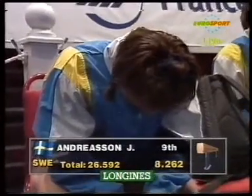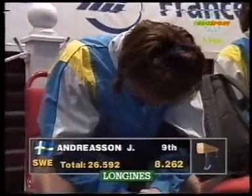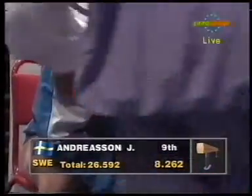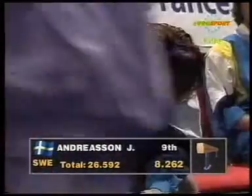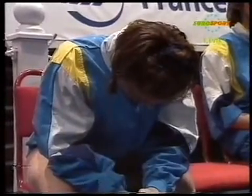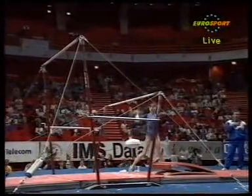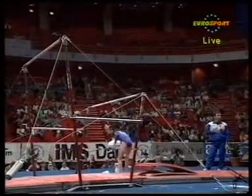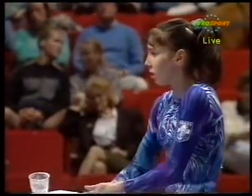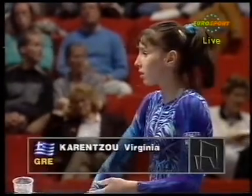Mad Apparatus. Ninth position, 8.262. Well, she'll be lucky to hold on to that top 10 placing by the end of this rotation, but she shouldn't be too hard on herself. 33rd in the Europeans 2 years ago for Andreasen of Sweden. She's right on target. When we go to the asymmetric bars, sadly, we won't be seeing Gina's performance on the beam. Hopefully we'll see it off tape.